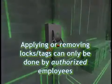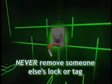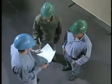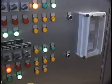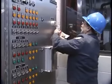Applying or removing locks and tags can only be done by authorized employees. Never remove someone else's lock or tag. When working with outside contractors, learn their method of lockout/tagout as well. Remember, using a lock or tag is a big responsibility. Don't take it lightly.